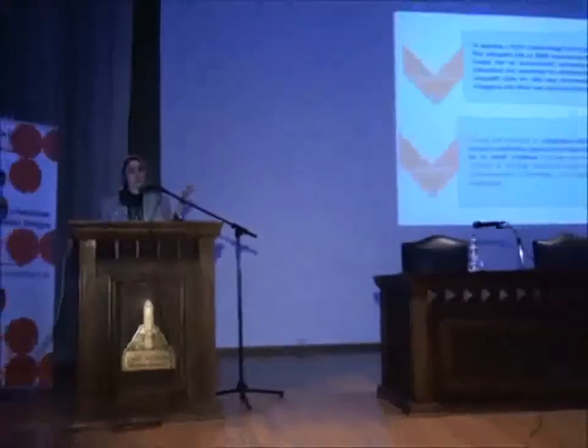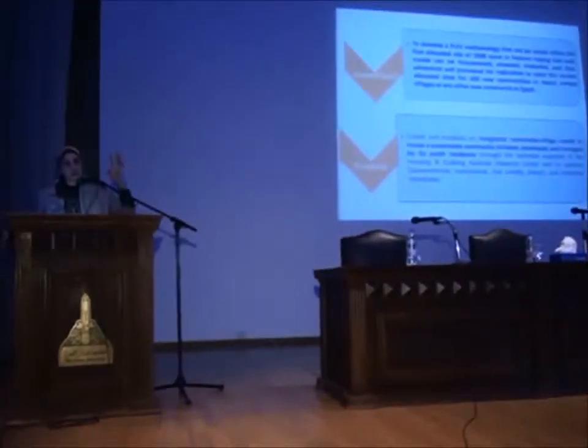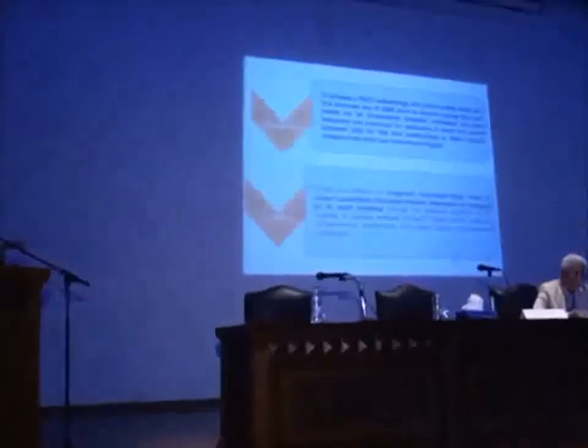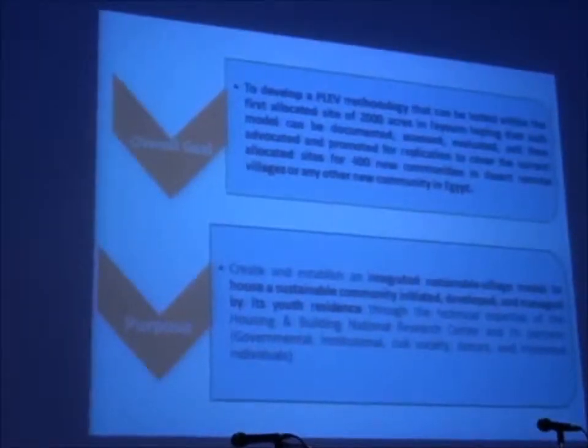And the overall aim of the project is not just to introduce a model, but to introduce a methodology, how to go out from this Nile Valley to any new community in the desert. So this is the main idea, to introduce the methodology and to apply this methodology in a model that can be evaluated and replicated, especially in the 400 new communities, the villages in the remote desert areas, but also in any other new urban communities in the desert. So we are trying to do a model and then to show it and to transfer it to other areas. And this was the main idea of the project.